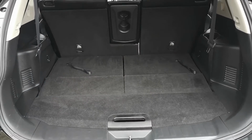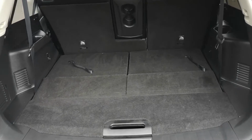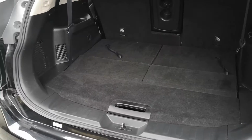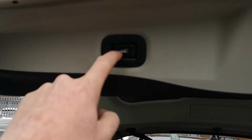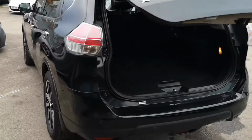normal size boot, which you can see swallows pretty much anything, and it's a real nice size. So in there you can easily get in pushchairs, buggies, groceries, pets, everything, kids football gear, mountain bikes. It's a really substantial size boot. Now to lock it, press that down, you'll hear the beeps and that will come down.